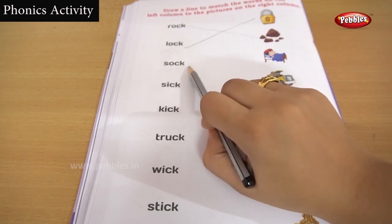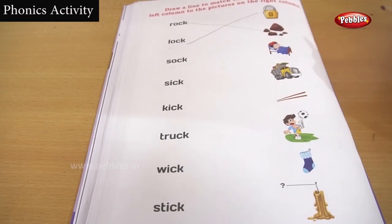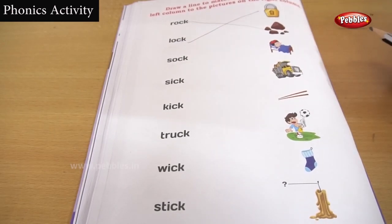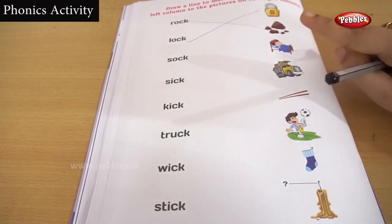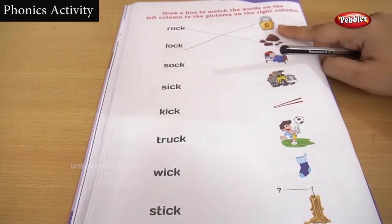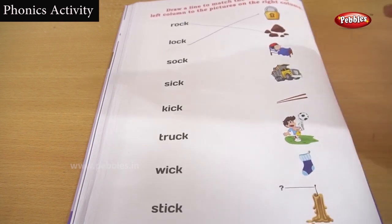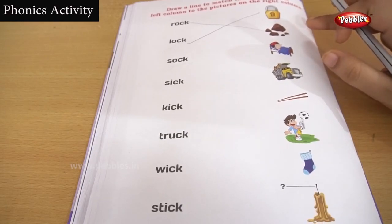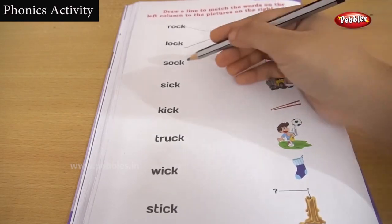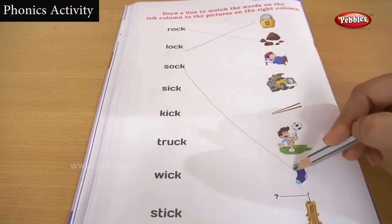Okay, next, pronounce it correctly. S, O, C, K, sock. Find it out. Where is the sock? See it carefully, children. Place your forefinger at the top and search from top to bottom. Search it. Did you get it? Where did you get it? Yes, you got the sock here, isn't it? Shall I make a line to the sock?